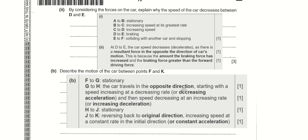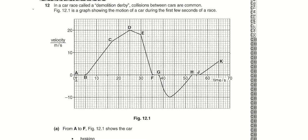G to H, the car travels in the opposite direction. As long as it's below the x-axis, where it goes down to the negative, it means it's in the opposite direction. Plus is in one direction, minus is in the opposite direction. Looking at the number from 0 to 10, the speed is increasing, but it is going in the opposite direction. Then at this point, the speed goes from 10 back to 0, so it is reducing its speed, but it is still traveling in the same negative direction. If positive is going to the right, then negative means it's going to the left. That means it's going back.